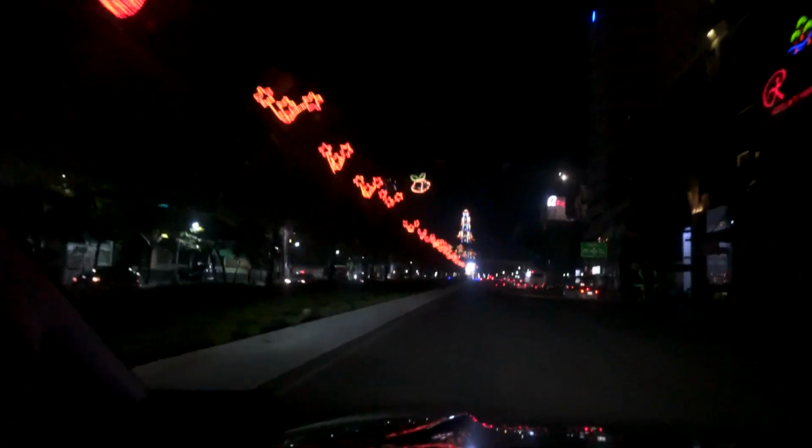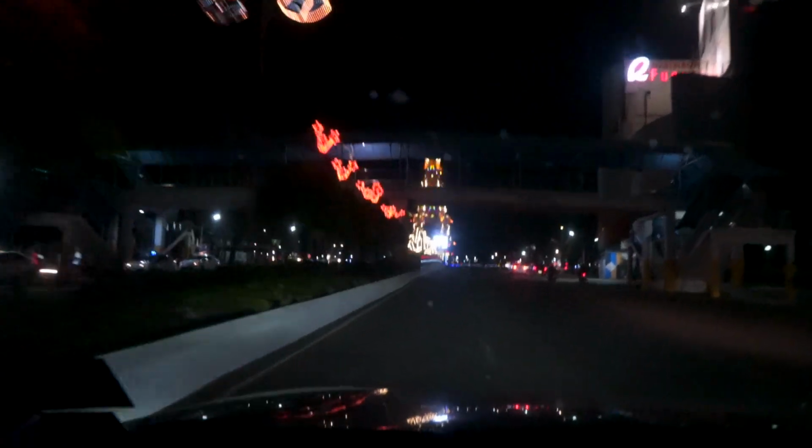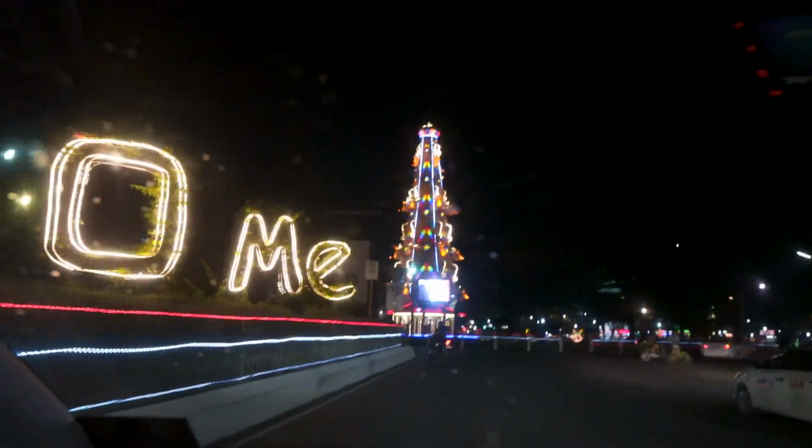There it is. Cebu's Christmas tree. And welcome to Cebu. Welcome. Wow. There it is. Our Christmas tree. But it's night now. It's around 8:09, 8:06.